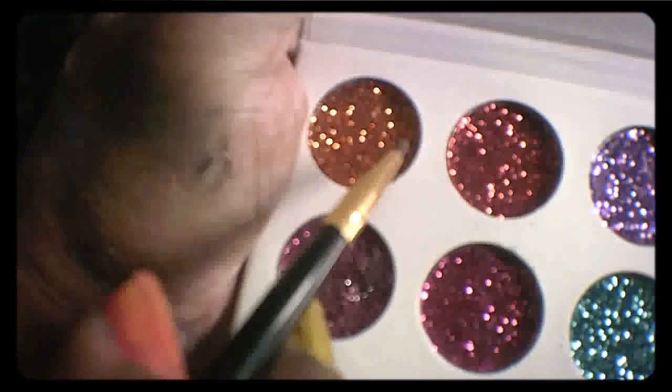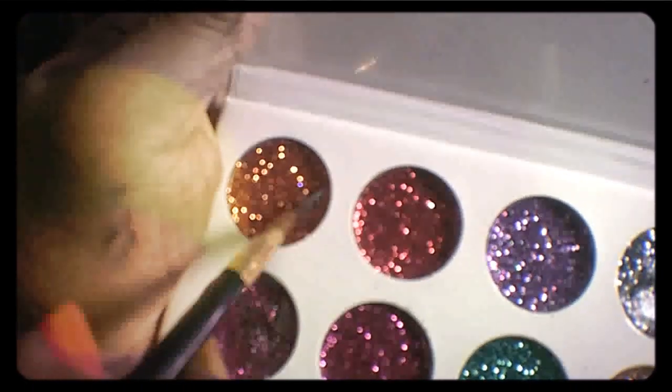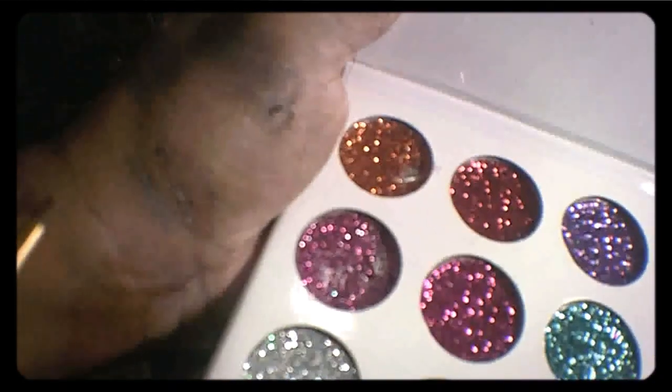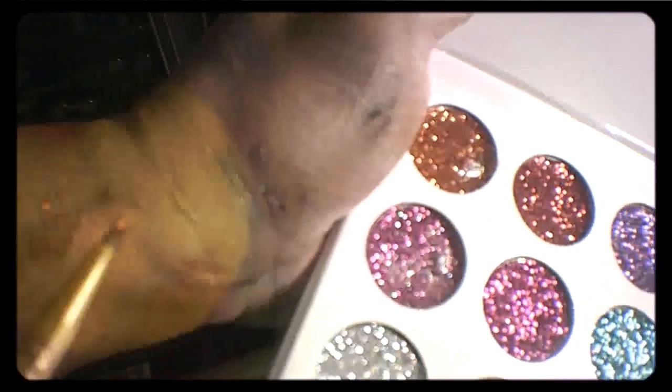So we're going to hit this one here. And these two don't have any names on them, but it's called the Unicorn Palette from Glamier. So let's see with the golden. Look at that. Copper. More copper than gold. Isn't that pretty?